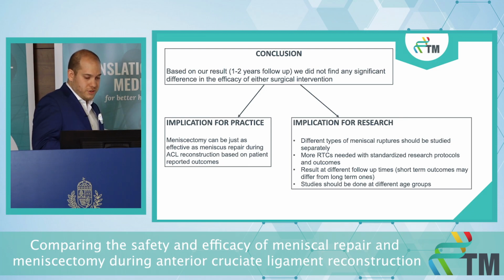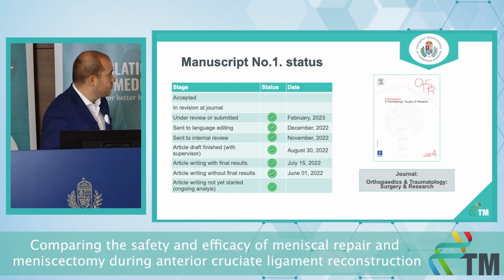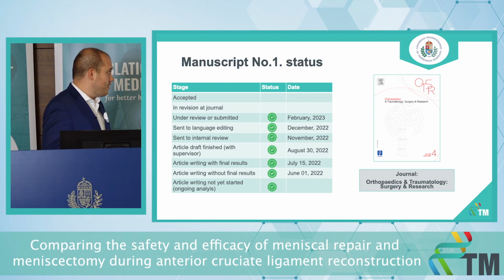Our implication for research is mainly that we need RCTs on the topic. Different meniscus ruptures should be treated and studied differently. There should be different follow-up times and different age groups also, because the age groups were not specified in the articles. So the manuscript has been under review at Orthopaedics and Traumatology: Surgery and Research for the last 6 weeks, so I'm hopeful they will have a positive answer.